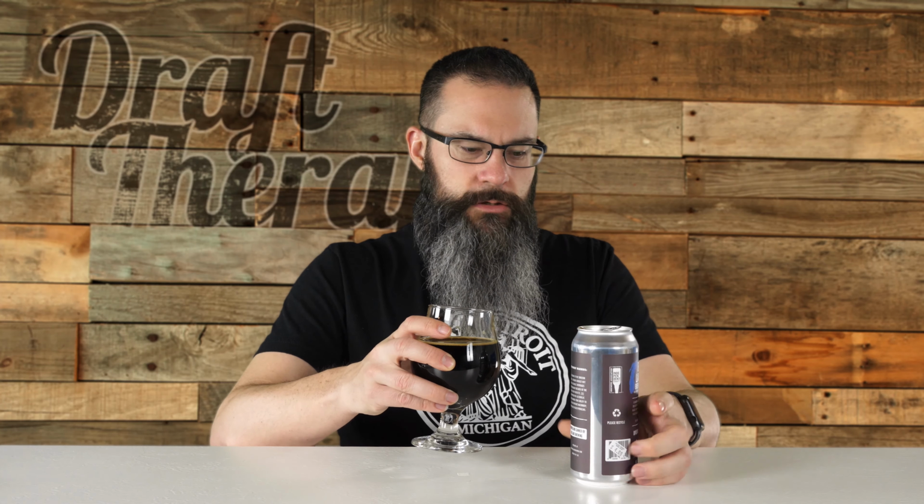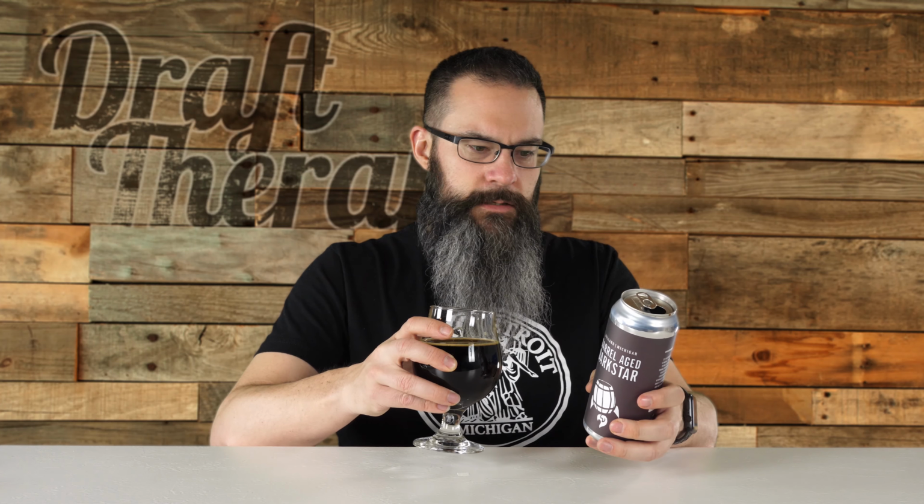I'm not getting much coffee. They say here on the can that it's coffee and oats. Let's see if I can even get any. I had to read the label to see that it had coffee in it. I guess I'm picking up a bitterness on the finish, on the tail, and I'm going to say that that's probably the coffee taste.